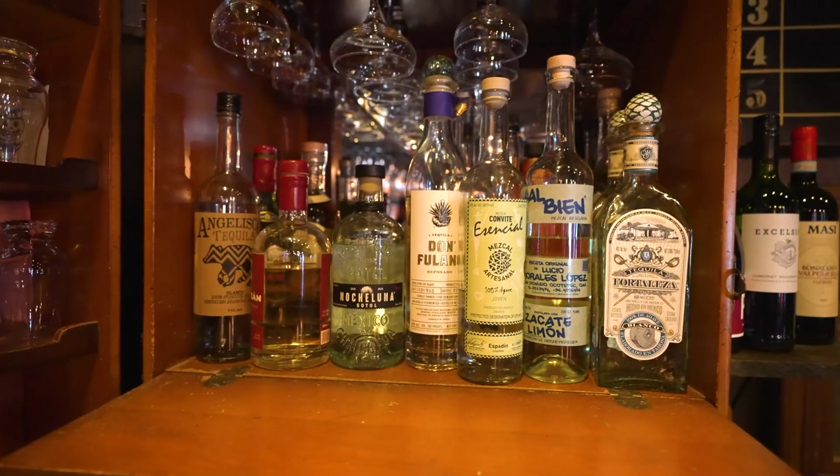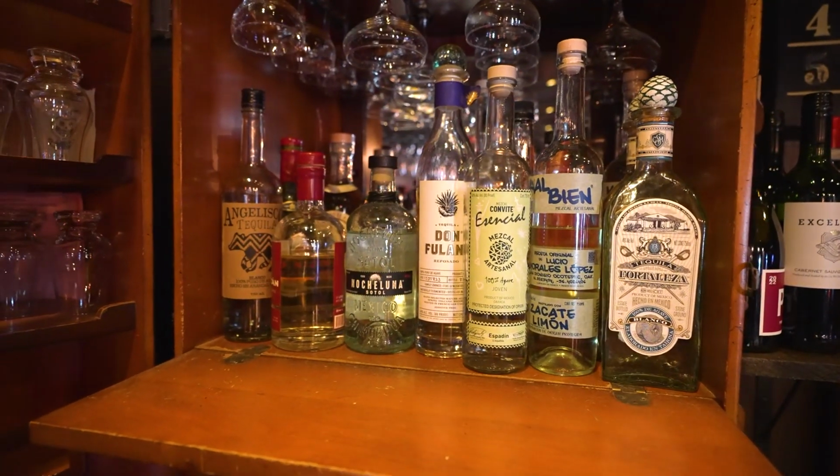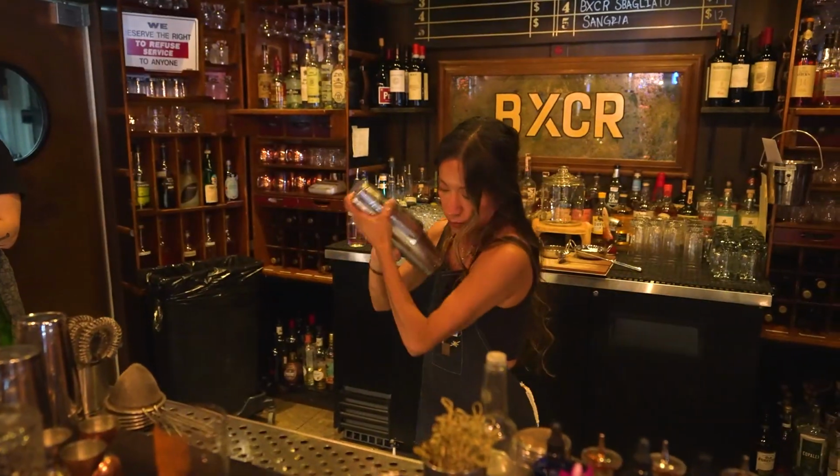All right, so what do we got here? So, Jon, I think I'm gonna get you a Lost Luggage here. It's a mezcal cocktail. We make it with pineapple and a house-made lemongrass coconut liqueur. It's delicious. It's bright. It's hot outside right now. It's gonna be nice and refreshing. It's a good one. Enjoy Lost Luggage here.